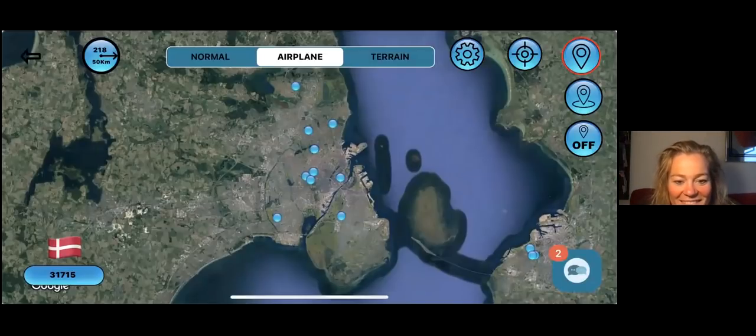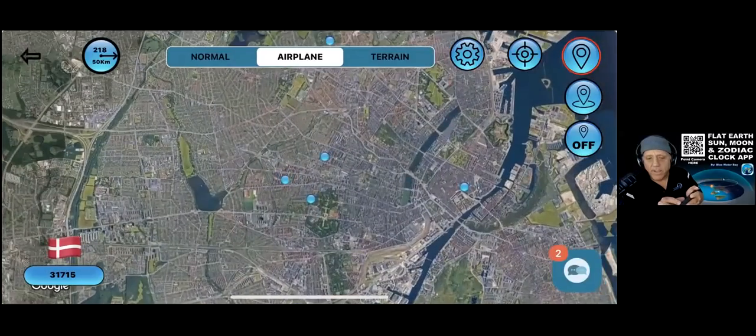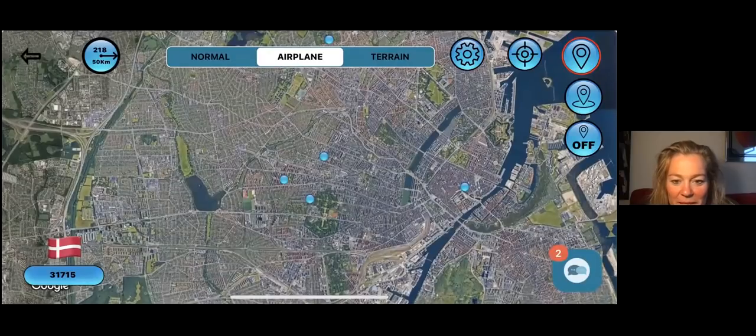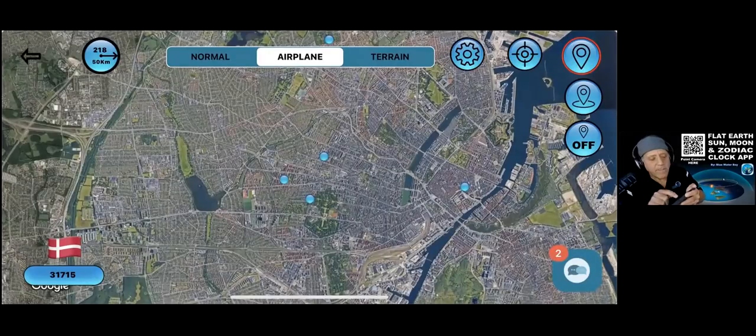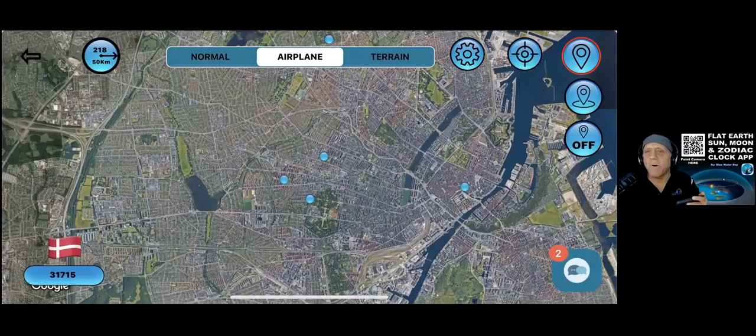Every dot on that map is somebody. Could you make it so it shows if it's female or male? Well, it depends on what the person puts. They name themselves. You can message them and start a dialogue. But here's the thing: whether they're female or male, you have more in common with that person, and they end up being your best friend. Every flat earther I met is my new best friend. It's because we're all thinking alike.